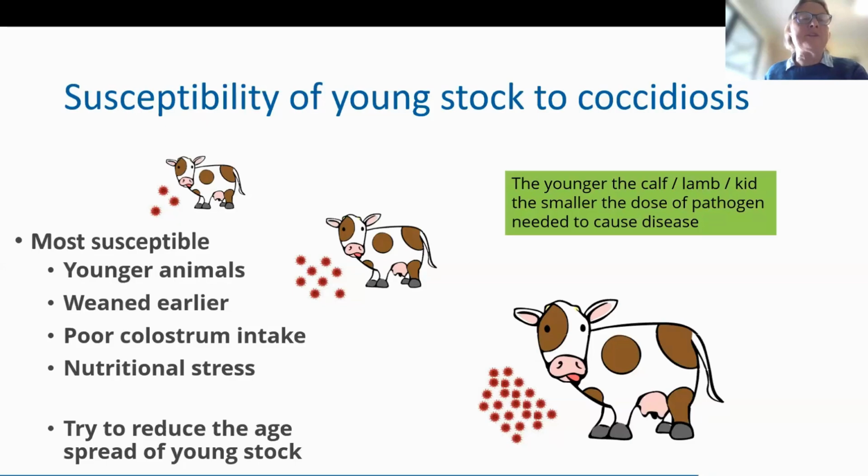So one of the things you can do as a control is to not have a wide age range of young stock, because you'll often get older calves or older lambs that are shedding it. They're not sick, but they will be spreading it around, and then the younger animals pick it up. And because they don't have the same immunity, they get sick.